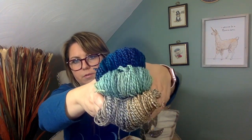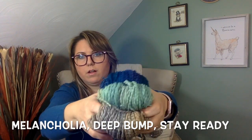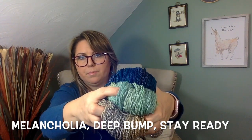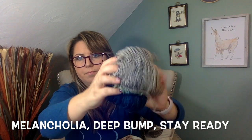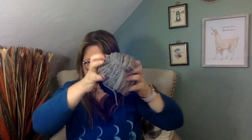And this is Spin Cycle Yarns Dream State, and this is Melancholia, Deep Bump, and Stay Ready. So that's those. And so I hadn't read through the entire pattern before I bought the yarn, and then I got home and was like, I have to cast on right away, I can't wait.